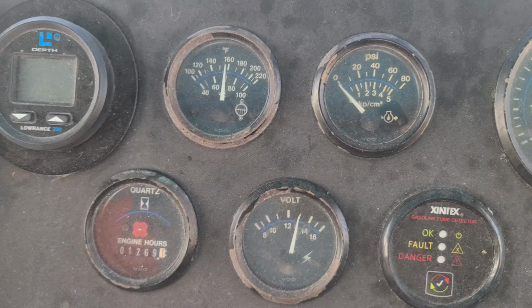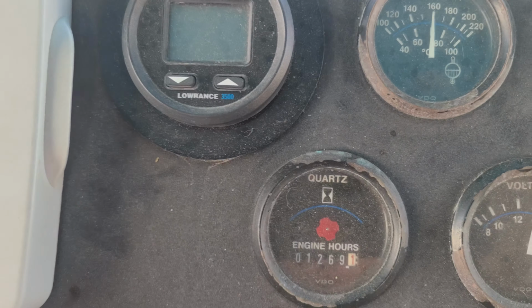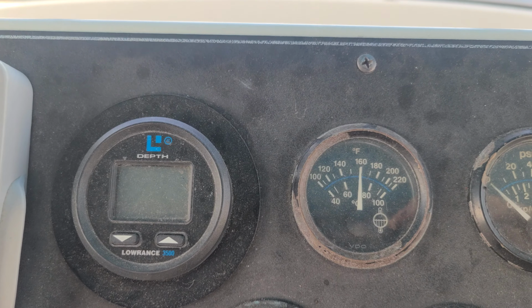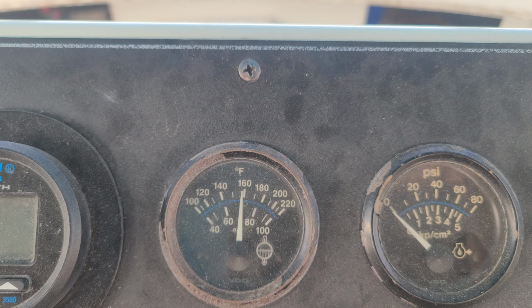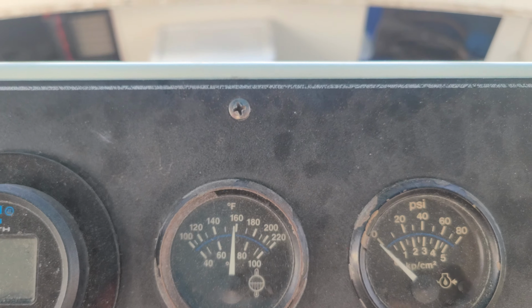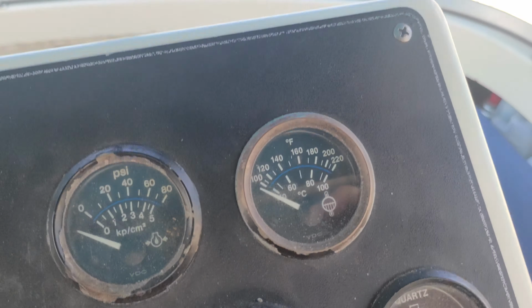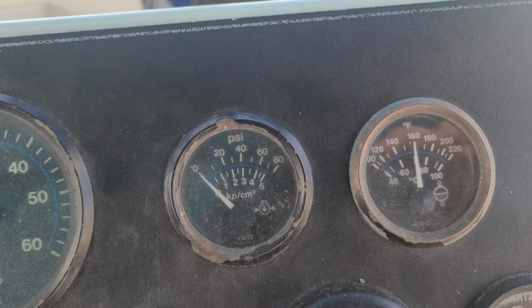So one thing I notice is after I shut the engine off, it slowly rises in temperature for a while. And I'm not sure, it doesn't seem to do it on the other one, or does it? I'm gonna watch them both, see if it's a normal thing for them to increase in temperature. That one's definitely still increasing. This one, I don't think it's actually increasing too.